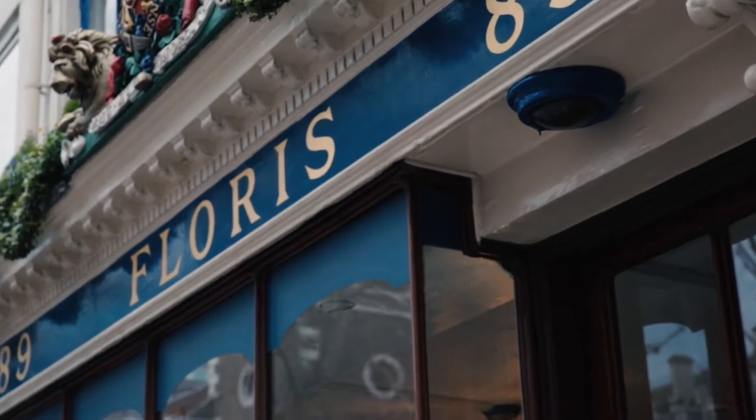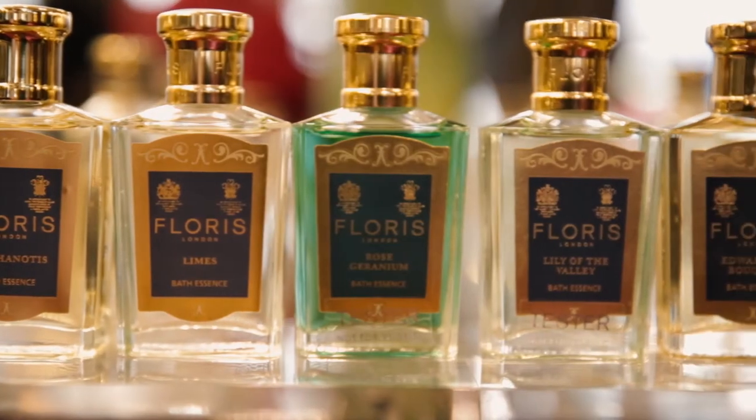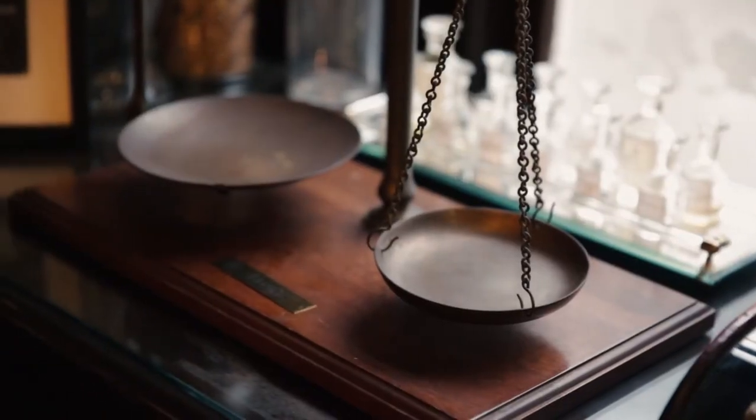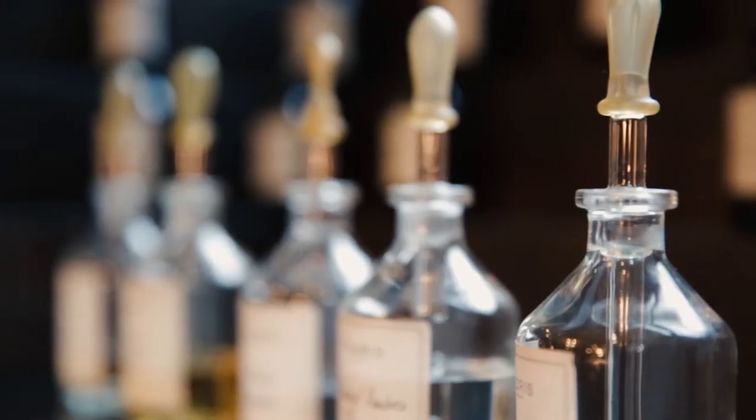Fragrance is both an art and a science. You need to combine the art, the creativity, the inspiration behind it, together with, of course, the numbers, because in order to put together a fragrance, you need to follow some rules.